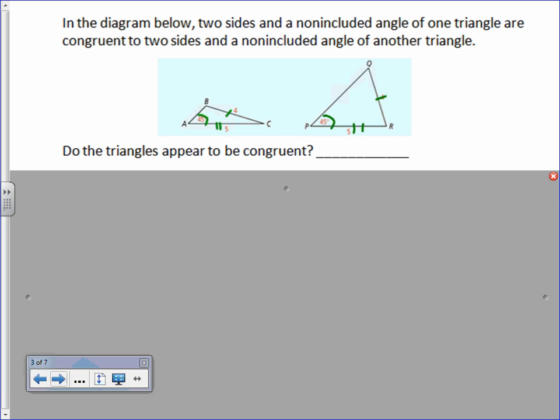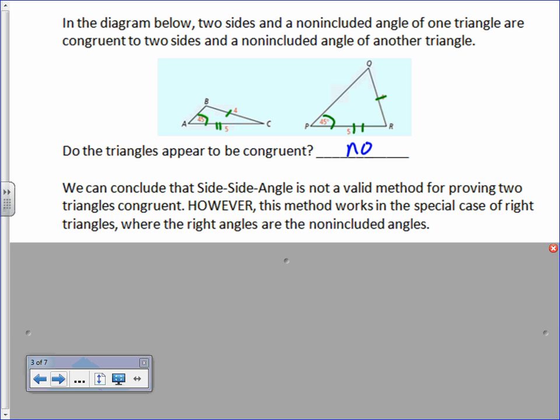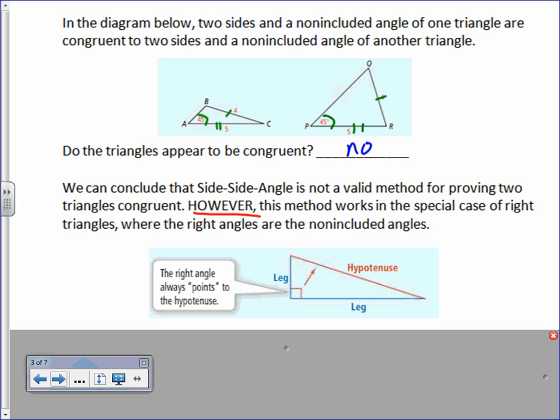So it says, do the triangles appear to be congruent? I would say no. So we cannot conclude that the side-side angle is valid for proving two triangles congruent. However, this method works in special cases of right triangles, where the right angles are the non-included angle. And that's going to be our thing for today.